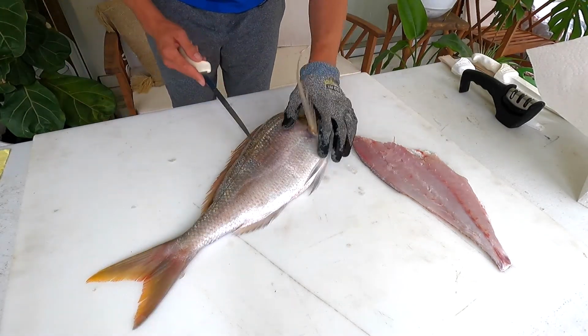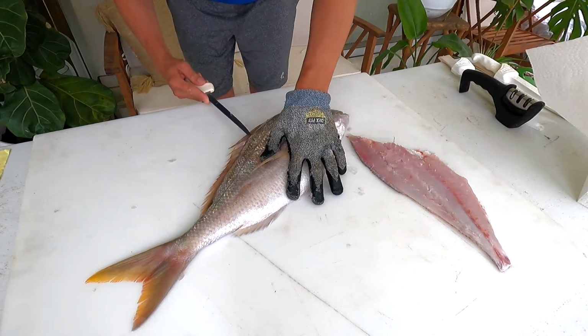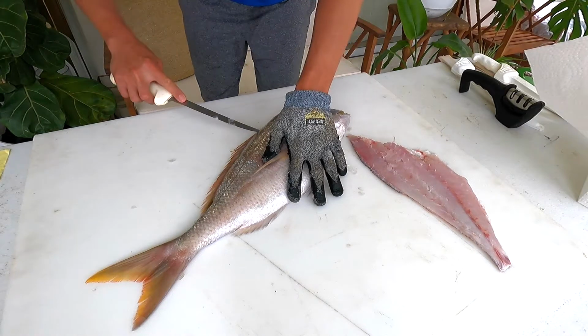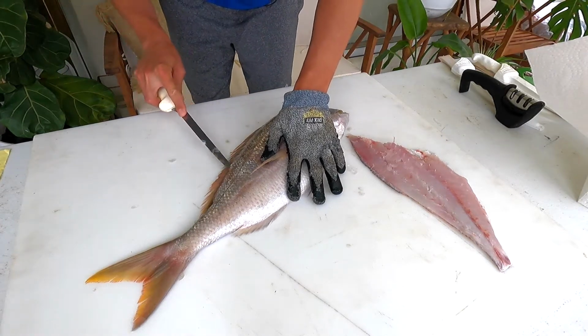But like I said, this is a fish that's really fast to fillet, so be sure to read that description, because I'm gonna include a lot more information, because it's only gonna take me a couple minutes to fillet this thing.